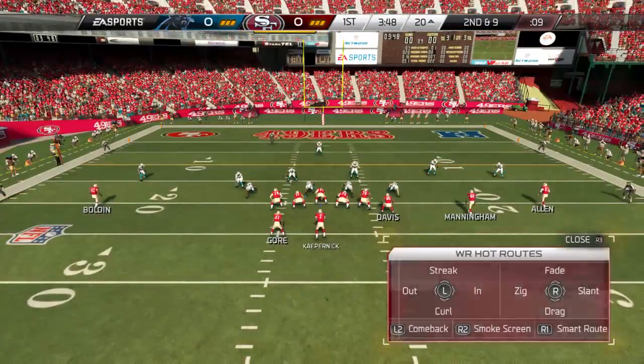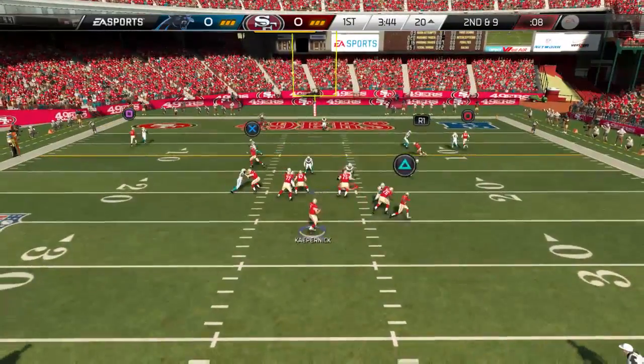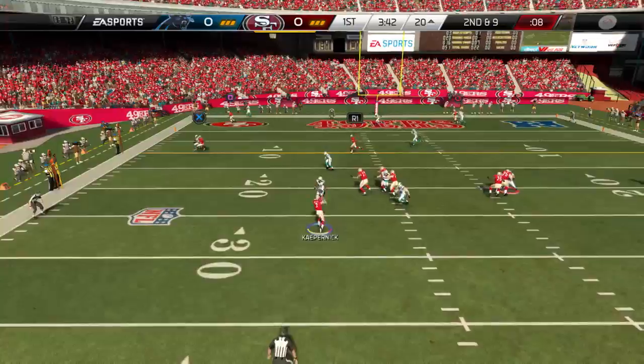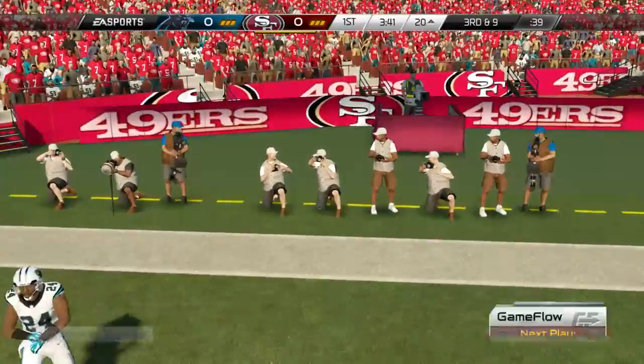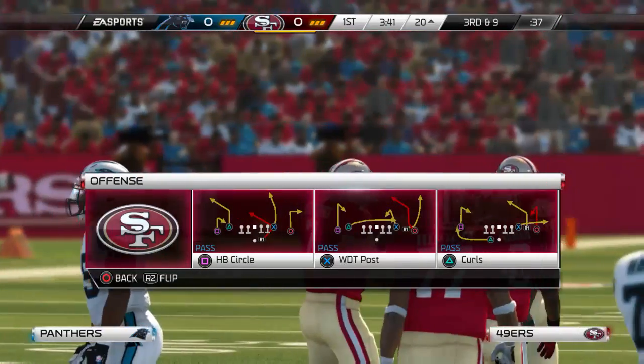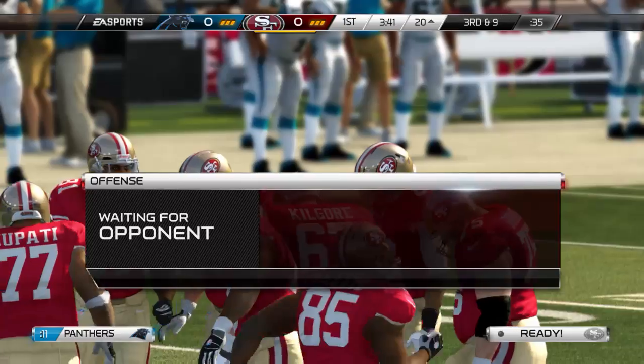Manningham's going to get set in the slot for this snap. On second and nine. He'll fire it out to the left. The pass doesn't find a mark. Well, Jim, I can't say that's great defense. That's just a poor throw and a poor route run by the wide receiver.